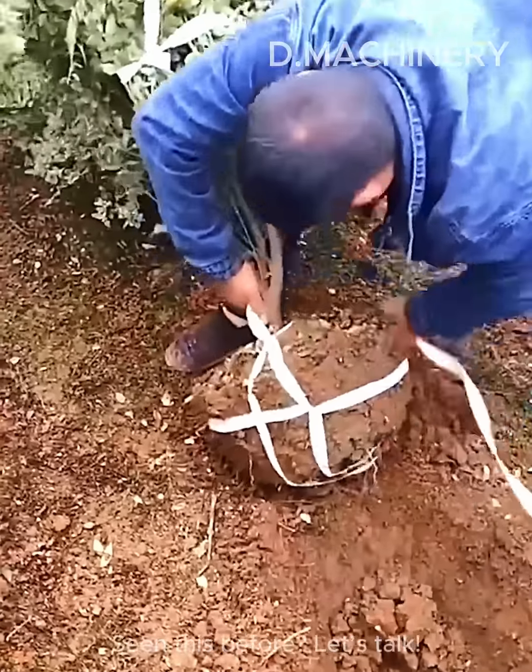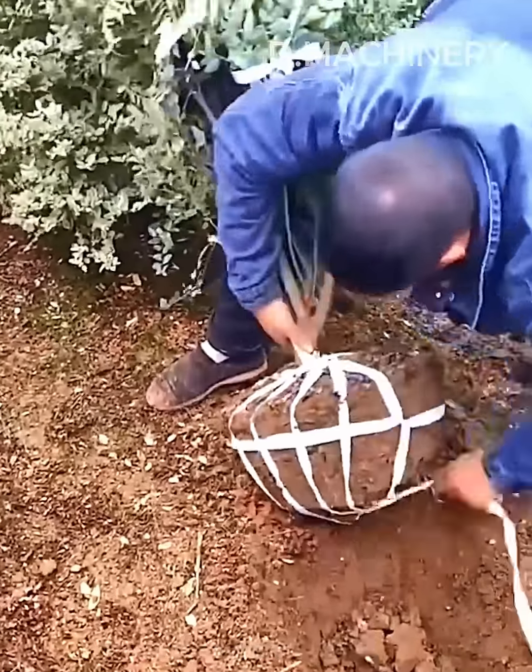Tie a tree's root ball with a mesmerizing technique, ensuring stability and beauty.